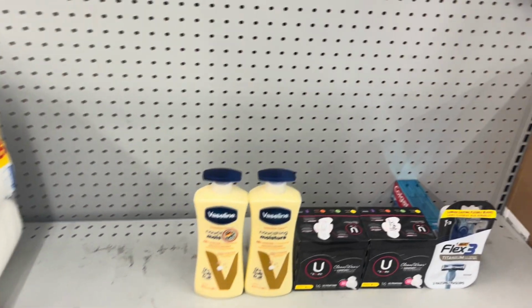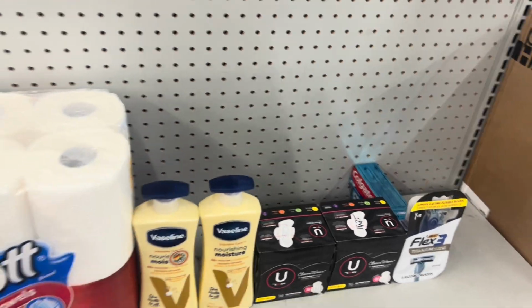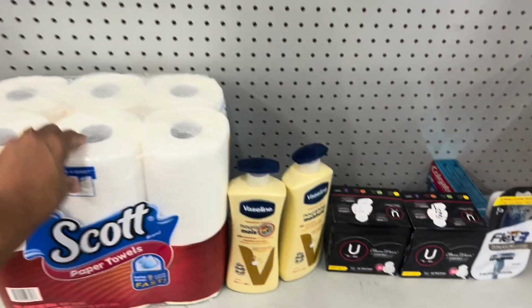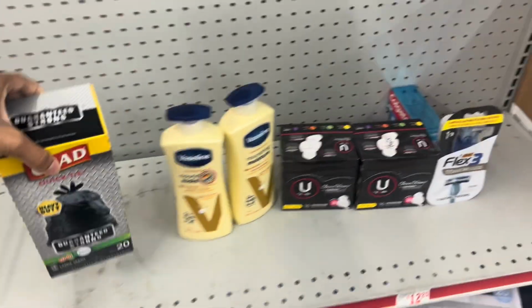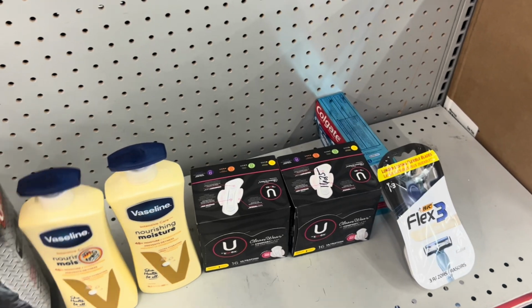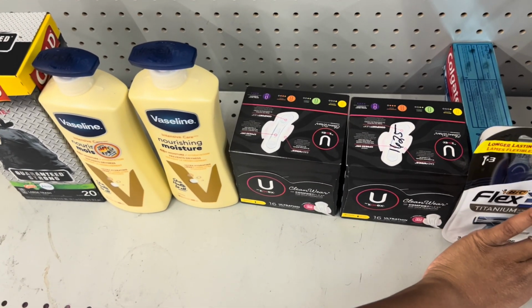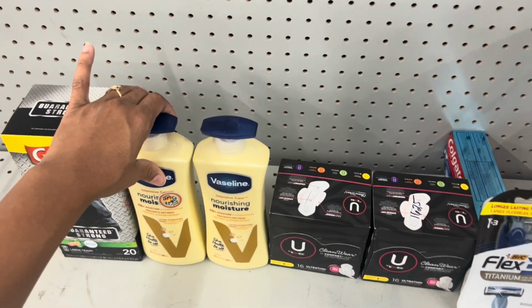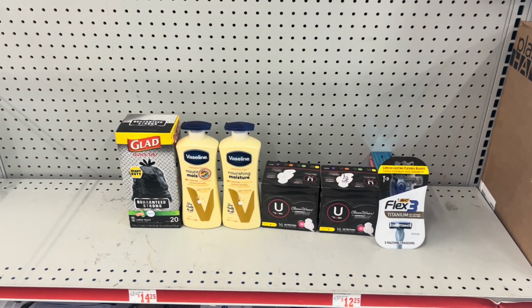But I know I just like to visually show you different ways you can switch your deal around to your preference. And actually, one last option I forgot about that you could do, maybe you need trash bags. Add in the Glad trash bags. Remember, they're $6, but we had that $1.50 digital. I was hoping this was gonna stay. So yeah, you could even do your deal like this, y'all. So many options, so many ways to switch it to your preference.